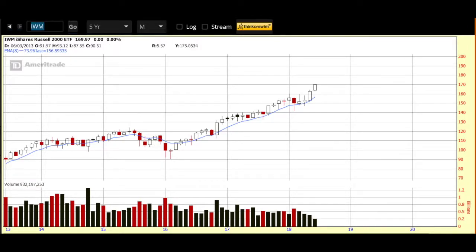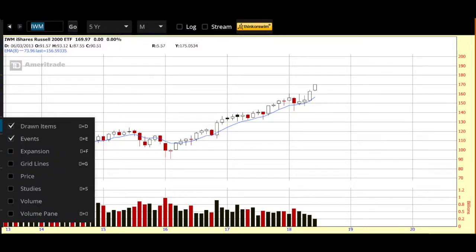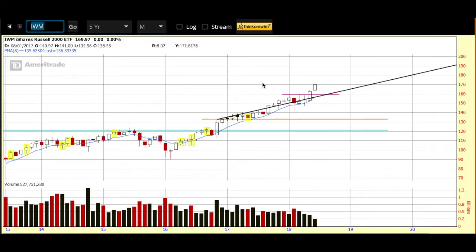I am going to put my drawings back on here. And this black diagonal line is important to me. I like to see price on the Russell up and over that black diagonal. You can see how it held price in through all of 2017, but then we had this little breakout in the latter part of the year. It cratered below in the early part of 18, but it has managed for the first time in the month of May to complete a nice bullish candle up and over this black diagonal line.